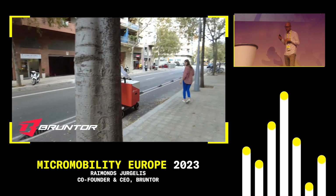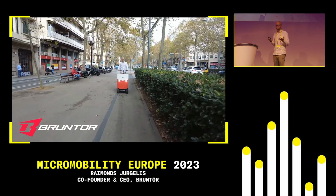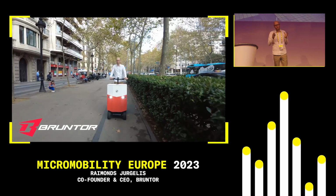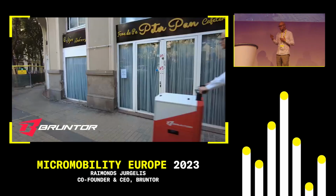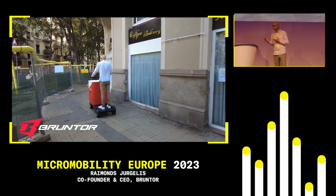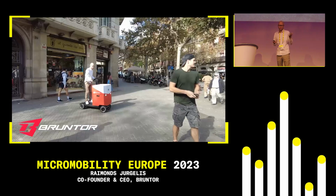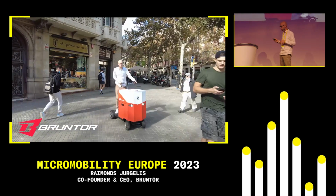With 10 times less energy cost in a day, we can deliver the same amount of deliveries as a van can. And if Bruntor is used instead of bicycles or trolleys, the same team will be able to double the amount of deliveries they normally do per day with ease. And the job will become more accessible for others as the physical load is reduced.